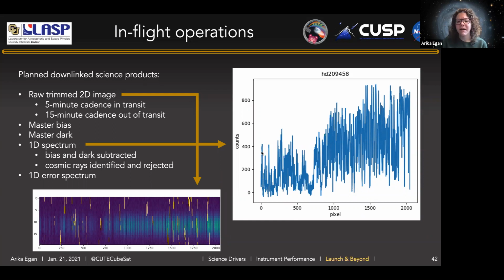And this is a totally calibrated spectrum. It's been bias subtracted, dark subtracted, cosmic rays identified and rejected. And there's going to be an associated error array to accompany this 1D spectrum too.